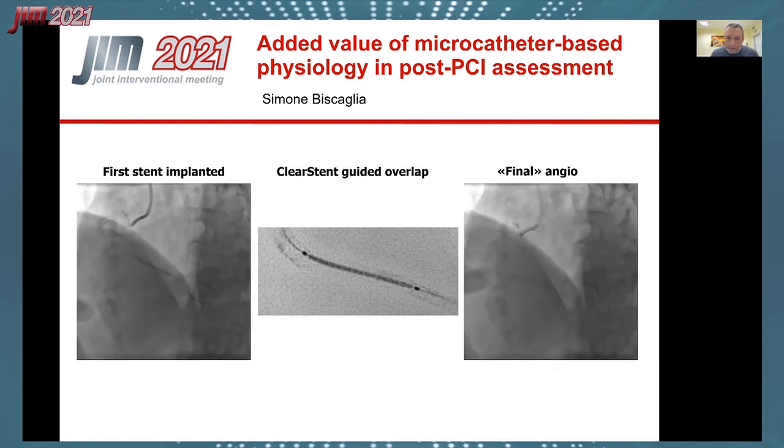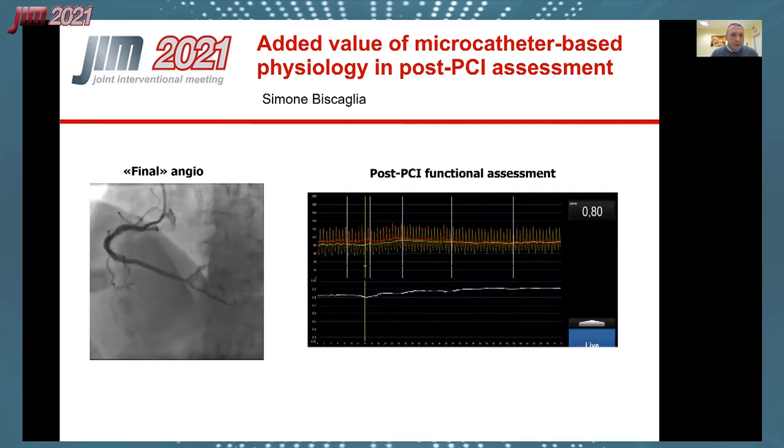In most of my procedures, at least. But what we did in this case was to perform a post-PCI functional assessment, in this case with the RFR. And not only that, but also a pullback. And what you see from the right panel, from the functional assessment, is that you have a clear drop in the RFR in the distal portion of the vessel. But this is not apparent with the angiography.